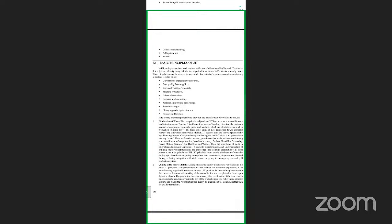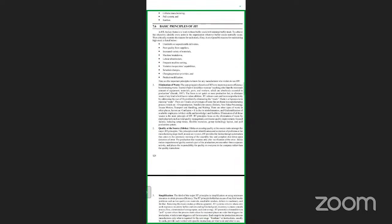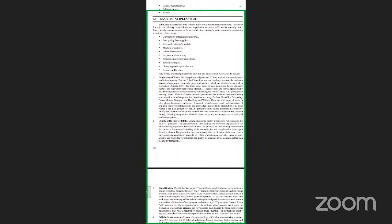This has to be removed. And when you move, these are the elimination ways that have to be eliminated. Next is quality at the source. Quality, then Jidoka, we call it, means ensuring the quality.